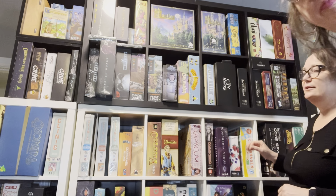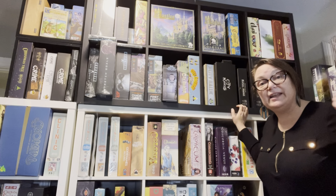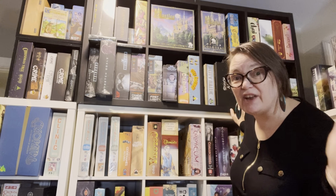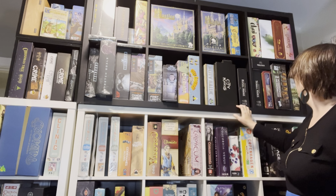And we currently have Merchant's Cove on the table for that very reason. Exactly. We played Vindication last week, which was chef's kiss. Freaking amazing. So that we could condense it down.